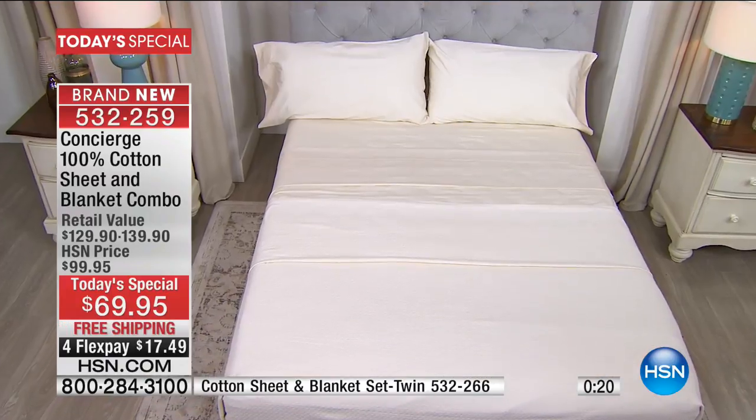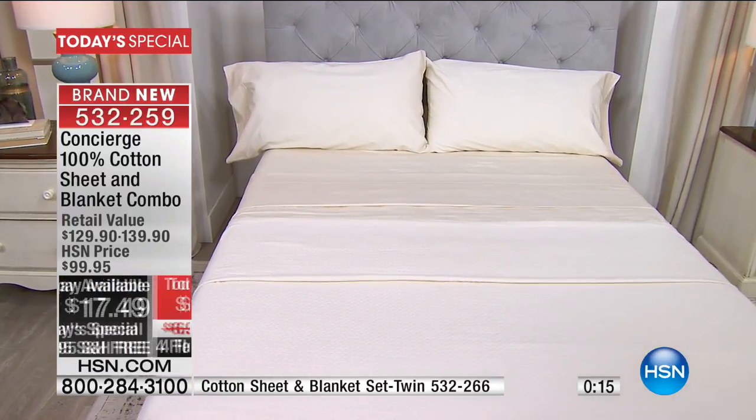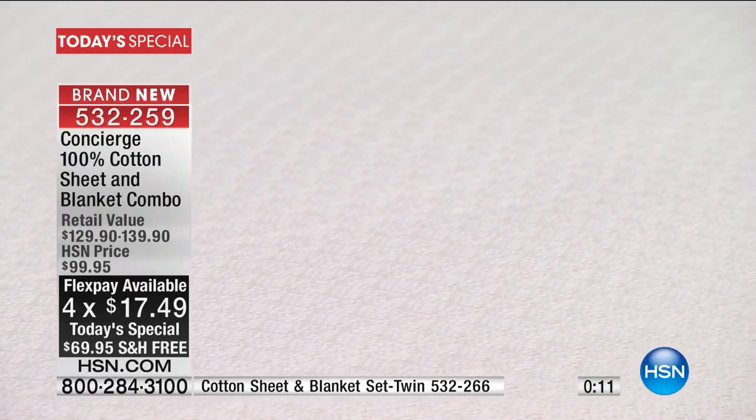100% cotton all-in bed redo. We're talking two pillowcases, your flat sheet, your fitted sheet, and your beautiful matching blanket, all for $17.50 on your credit card.